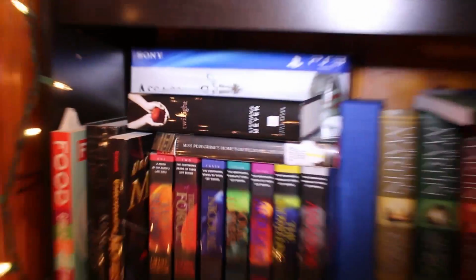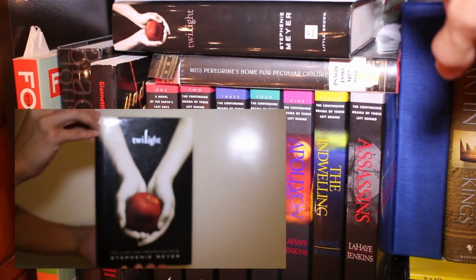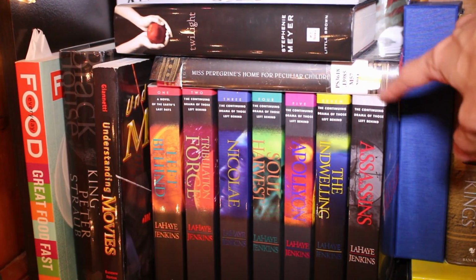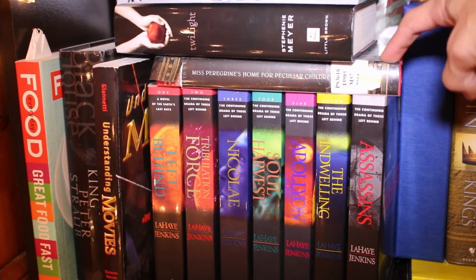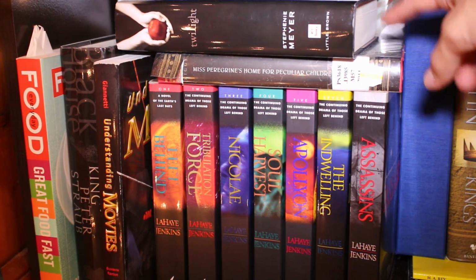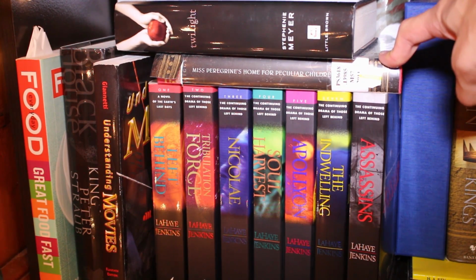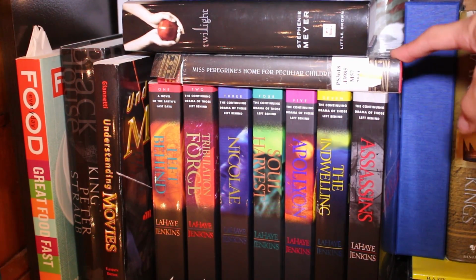On the top shelf, on the top book right there, we have Twilight by Stephanie Meyer. I don't know what else to say about that. Next, underneath that, Miss Peregrine's Home for Peculiar Children. I bought this edition first before I bought the other edition that you saw, because I first found this and I was like, oh, it's a library copy, so it's not that bad. It has this thing torn up, but other than that, that's about it.